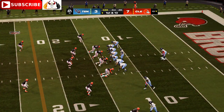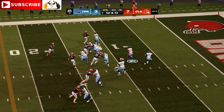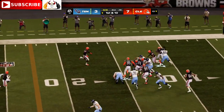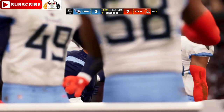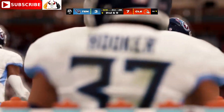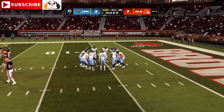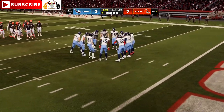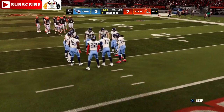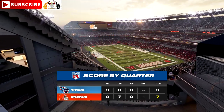So a little more space to work with here from the 13 on 1st and 10. They'll run it again with Henry. Za'Darius Smith able to get him down. Taken down at the 14-yard line. 1-yard gain brings up 2nd and 9. 3 quarters have come and gone. We'll return with more after this.